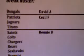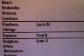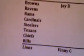Break roster is David A. with the Bengals, Cecil F. with the Patriots, Jaguars, Titans, Bonnie B. with the Saints, Colts, Chargers, Bears, Seahawks, Broncos, Cowboys, Jacob M. with the Panthers and Vikings, Paul N. with the Packers, Scott K. with the Dolphins, 49ers, Buccaneers, Raiders, Eagles, Jets, Giants, Redskins, Falcons, JD with the Browns, Ravens, Rams, Cardinals, Steelers, Texans, Chiefs, and Bills, and Vinny G. with the Lions on this one.